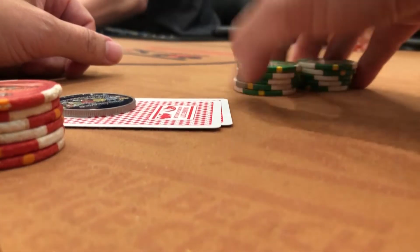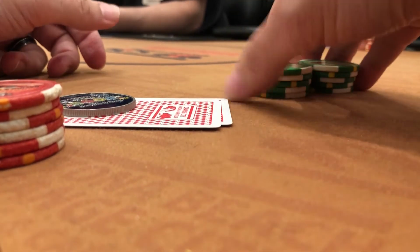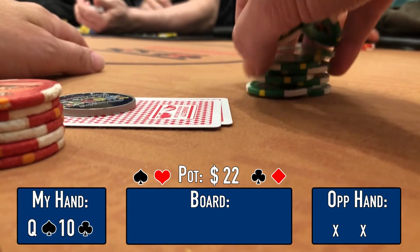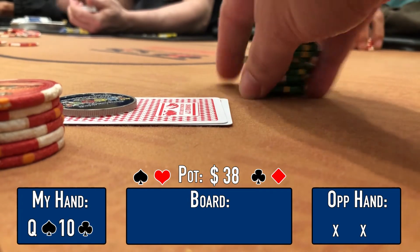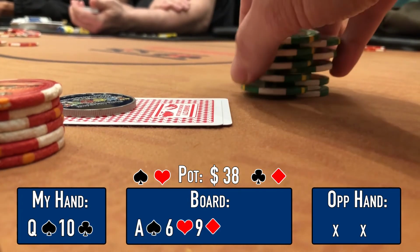In a hand I seem to be missing footage for, we're on the button and we look down at Queen 10 offsuit. There's one caller before it gets to me, and I raise to $17, probably a little bit large. Only the small blind calls me, and he checks dark, so we're off to a flop. The flop is Ace 6-9, and with his dark check, I check behind and we go to the turn.